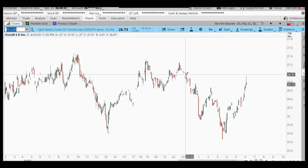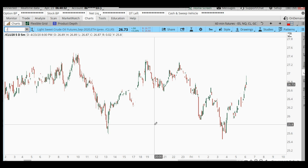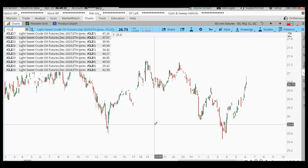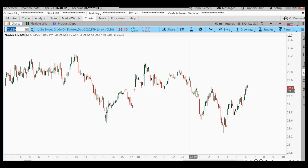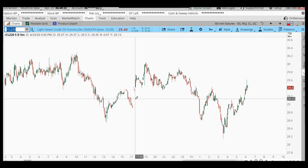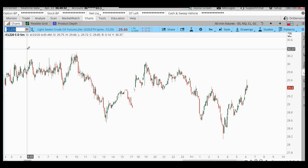I mean, you've got a small amount of gaps, but let's look at what time those gaps occur. They're occurring in the Globex session when the markets are least likely to be traded, right? So you're looking at those 5 p.m., 7 p.m. gaps that we don't really pay as much attention to. If I go to the CLZ, which is the December, I'm actually seeing less gaps than I am in the September. So if you're dying to trade oil, there are ways to trade it.